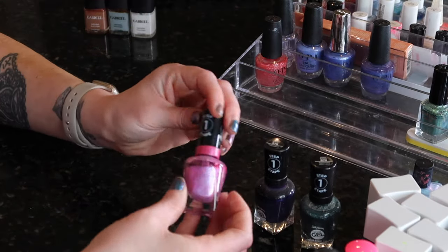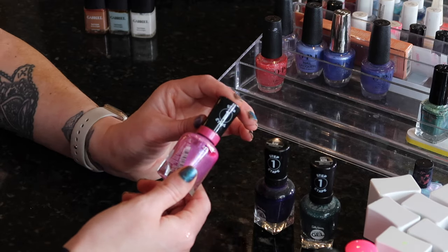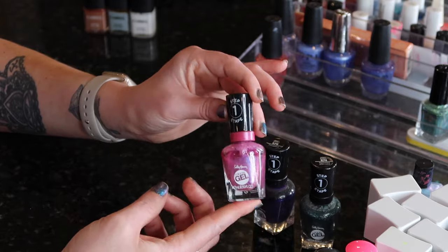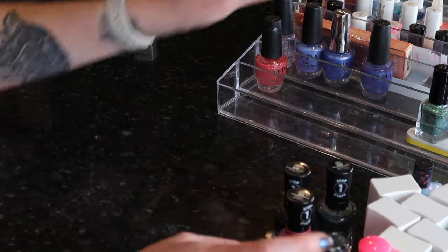And then I have one more from the Sally Hansen Miracle Gel. This I absolutely love. I think Quartz of Kisses is the name of it. Such a pretty pink. I do really like a pink nail polish. Can you tell? So those are all gonna stay.